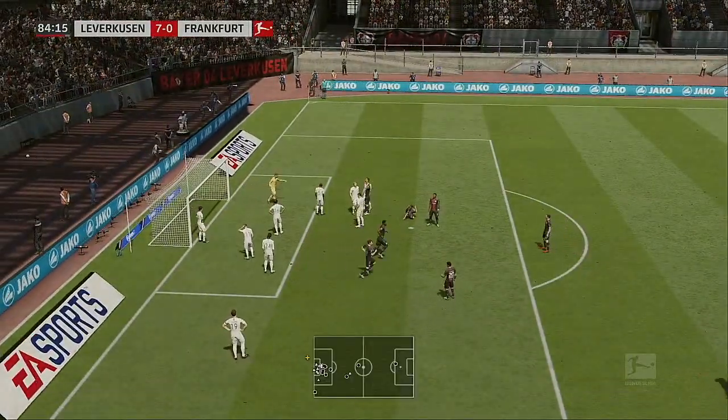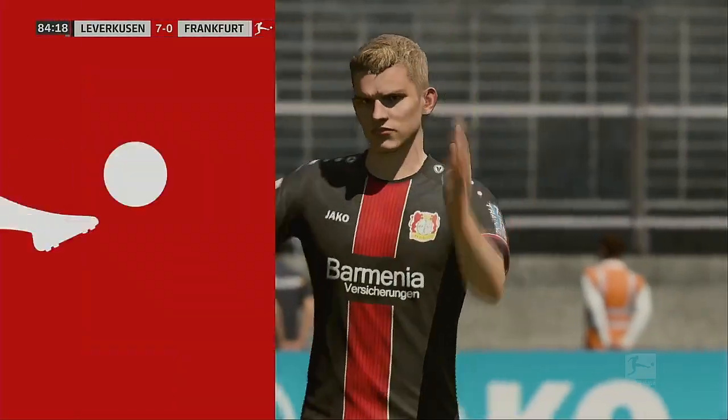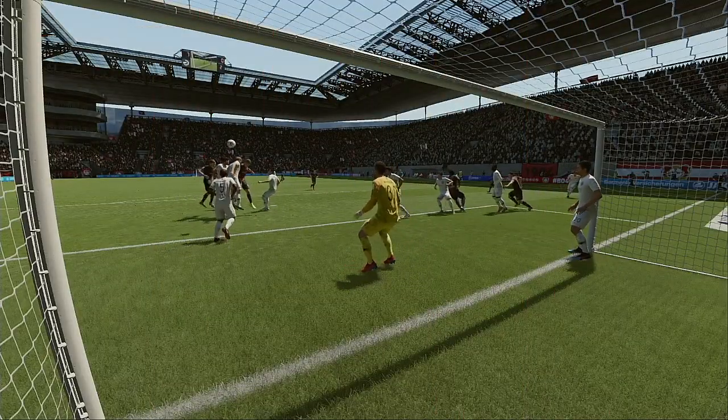Headed it well, just wide. Well, not far wide at all. Next time, maybe he'll bury that.